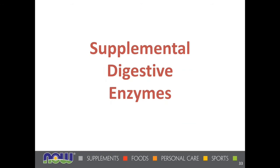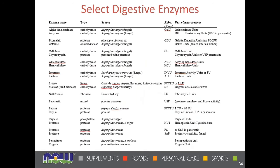So now we're going to get into our actual product line, supplemental digestive enzymes. Now, Neil has this chart that he's developed. He said it's a work in progress, so we'll perhaps be adding to it over time. What it helps to show is that enzymes of various kinds digest different things: carbohydrates, proteases, and fats, lipases. They are often derived from fungi like Aspergillus niger or oryzae and some others. If you go halfway down that list, you'll see nattokinase from fermented soy, or pancreatin, which comes from porcine or pork pancreas, and papain, which comes from papaya, of course, etc.